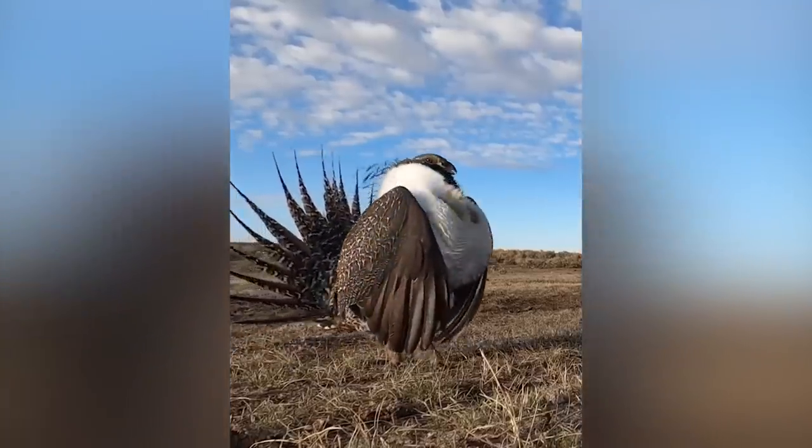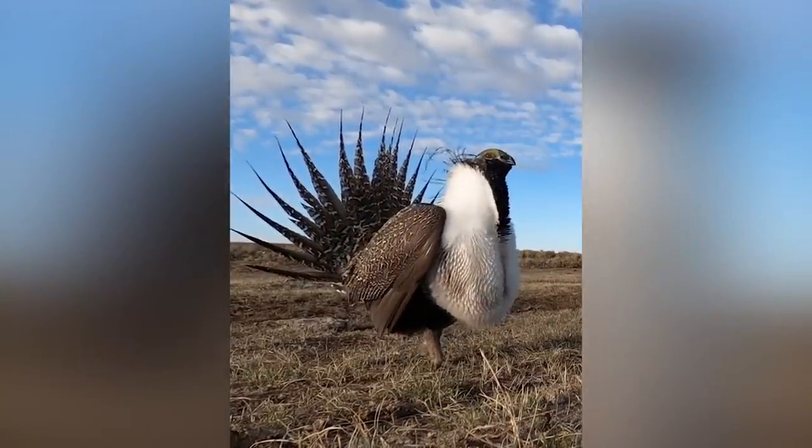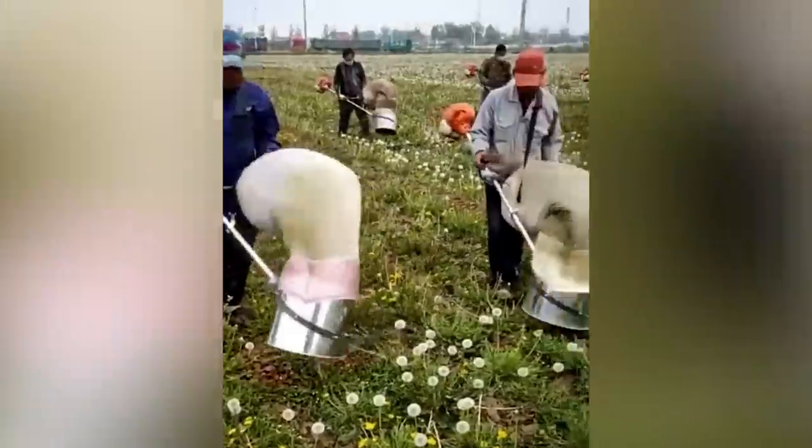This cheeky fella is the greater sage grouse, native to Western Canada and the US. It flashes its two yellow sacks in a courtship display to attract mates.